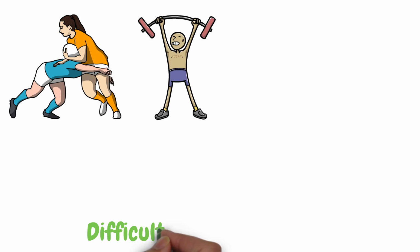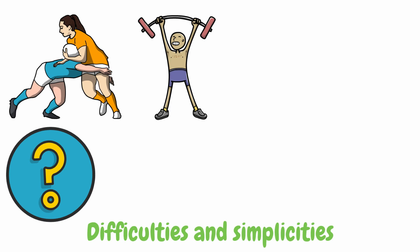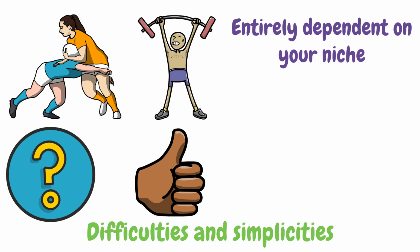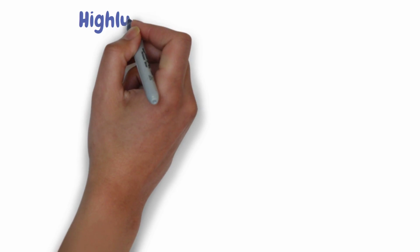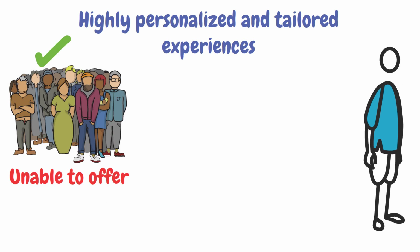Now that you know the difficulties and simplicities of winning over your audience, it's time to delve into how your product can be superior to your competitors. Although this is entirely dependent on your niche, a common example is computer hardware stores who aim to disrupt the big players and gain market share by offering the lowest prices in the area. Another example is by offering highly personalized and tailored experiences for potential customers. Big players who sell to hundreds of people a day are generally unable to offer a personalized experience to each and every customer. That's where you could step in and fill the gap.